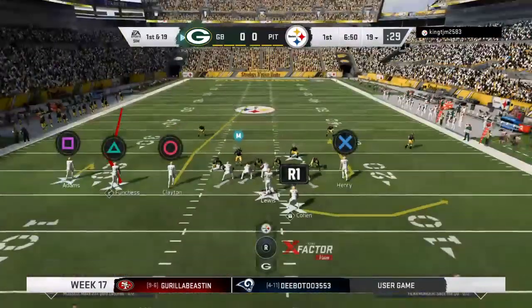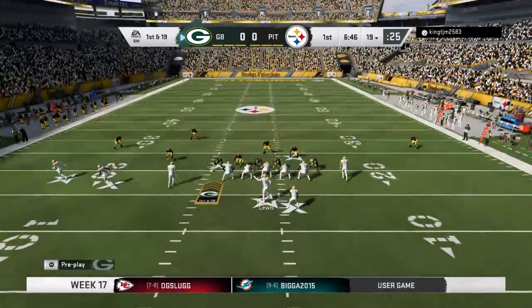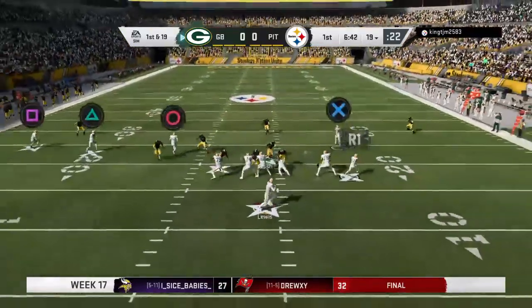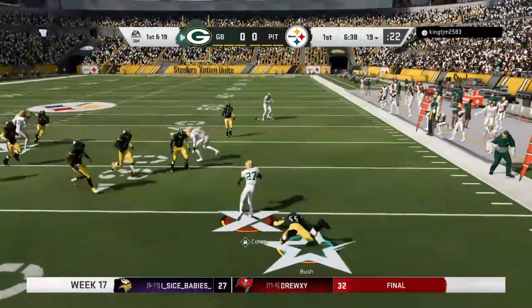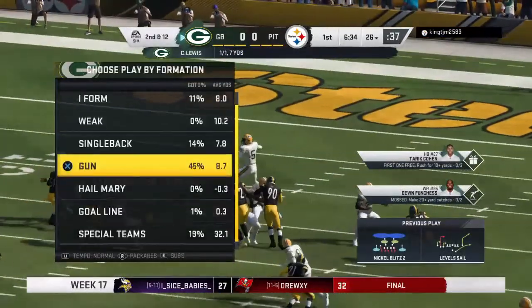Ready. 21, check my 21. Watch the pass. Here we go. Check 52. Now Lewis, operating from the gun, and he completes it to Cohen. And he'll be marked down at the 26 with a gain of 7.